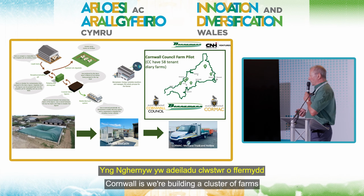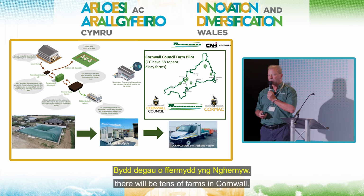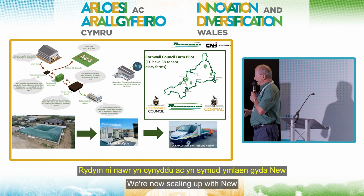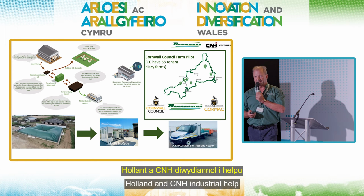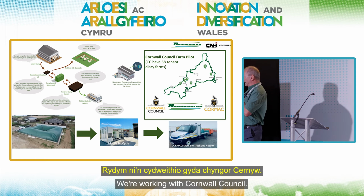So what we're doing in Cornwall is building a cluster of farms, and in the next 12 months there will be tens of farms in Cornwall. We're now scaling up with New Holland and CNH Industrial's help to get this into the mainstream. We're working with Cornwall Council.